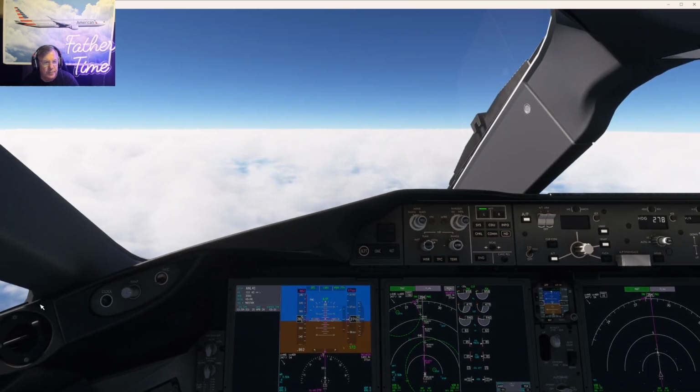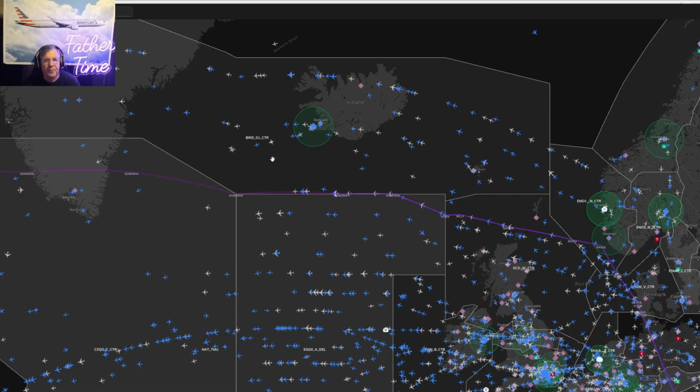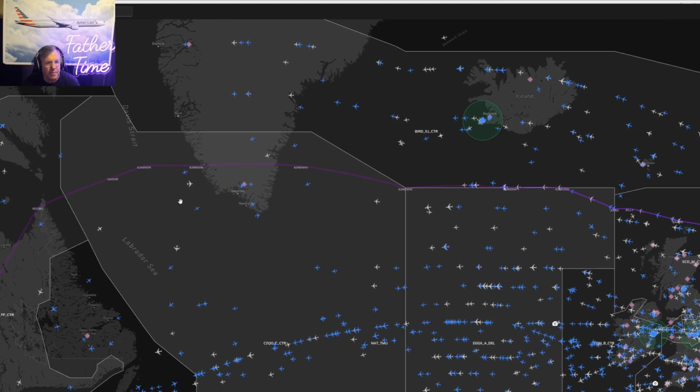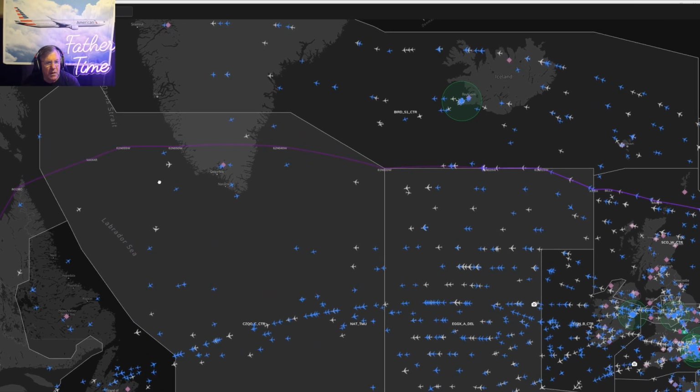So here's our airplane right here. Active flight. This is Iceland. Keflavik's down here. This is Greenland. Sondrestrom somewhere up there.